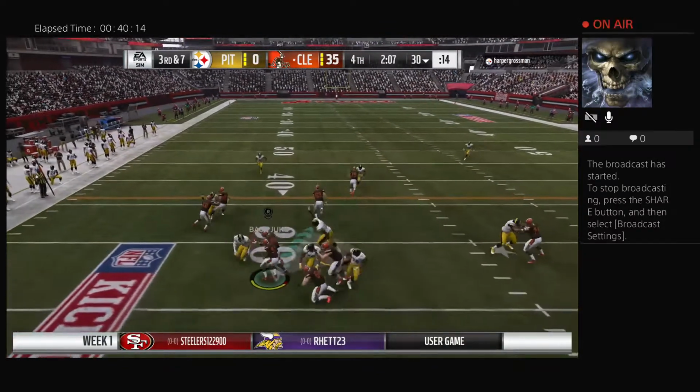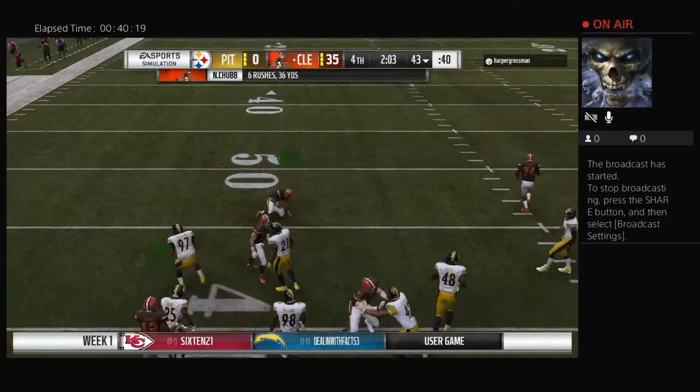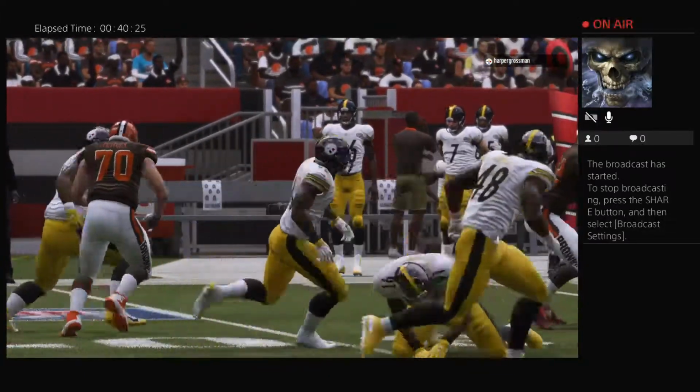On third down, it's Nick Chubb. And they get him down, but not before he takes it across the 40-yard line. 14 yards, and it's a Cleveland first down.